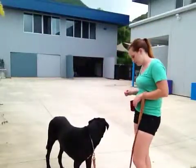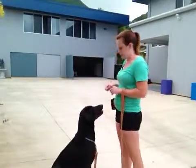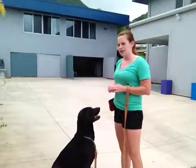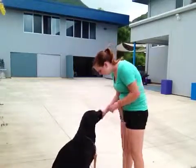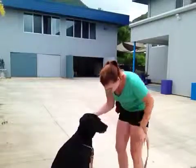Mary, sit. Good girl, nicely. Now she can actually see the treat sticking out, so I notice her body language is a little bit different, so we'll see how she does. Nicely. Good girl. So nice, Mary.